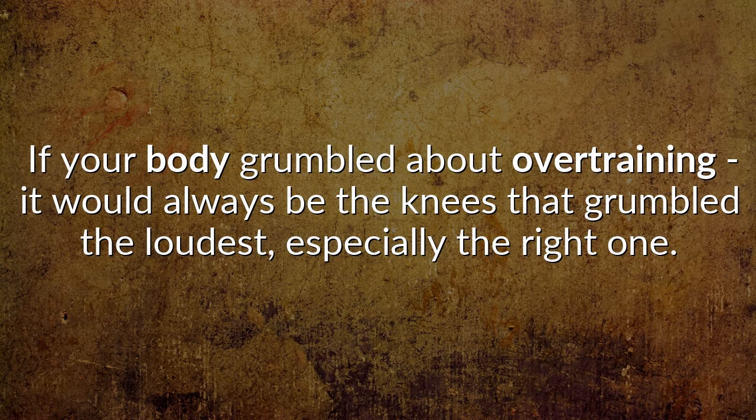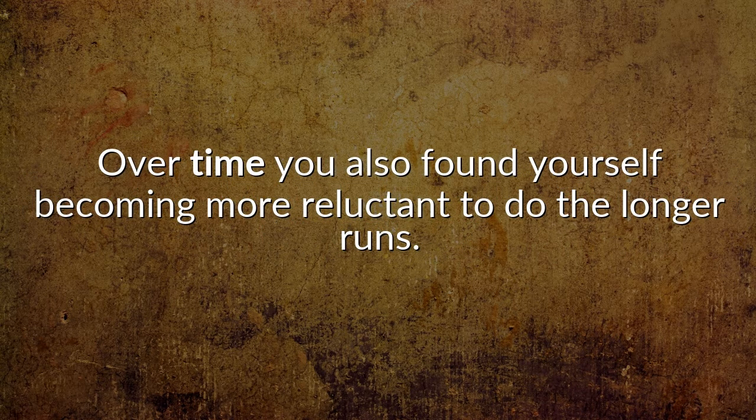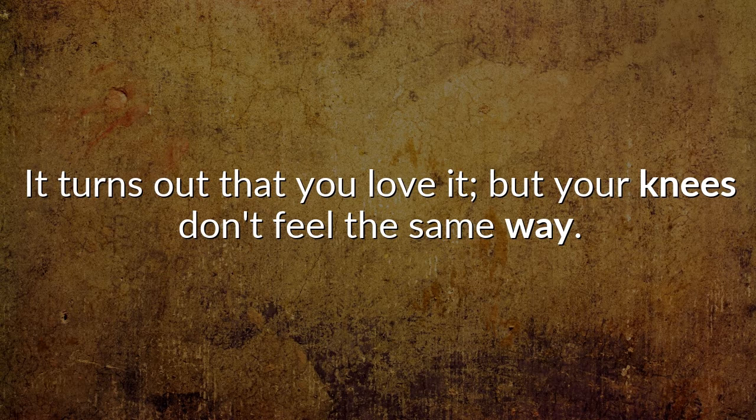If your body grumbled about overtraining, it would always be the knees that grumbled the loudest, especially the right one. Occasionally they would both feel stiff for a week or more. Over time you also found yourself becoming more reluctant to do the longer runs. You turn 45, and noticing that you aren't quite as lean and mean as you were, you decide to give CrossFit a try. It turns out that you love it, but your knees don't feel the same way.